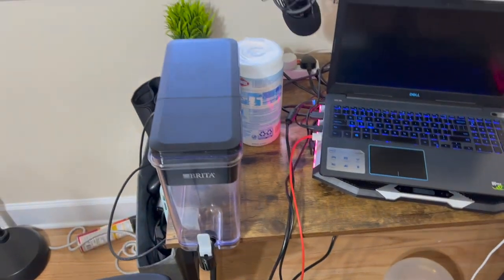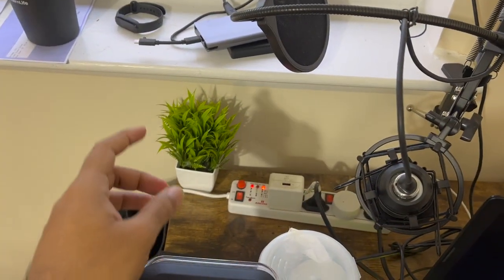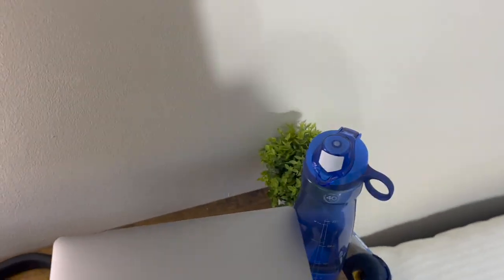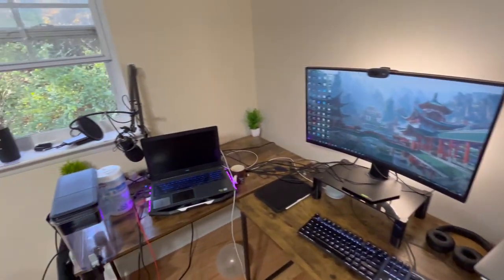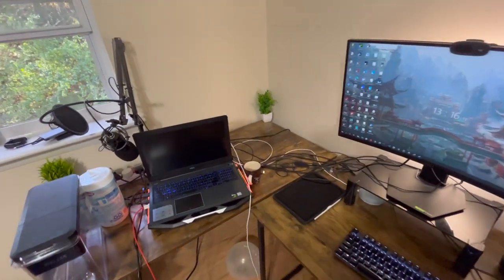So that's there. Other than that, I have a bunch of fake plants on my desk simply for aesthetics. Bought them for really cheap, I think $15 on Amazon. They've done great. They help give the desk a pop of color, you know what I mean? And kind of help set the vibe.